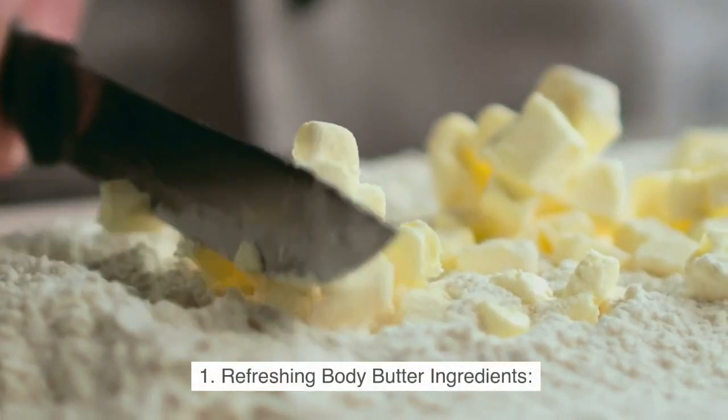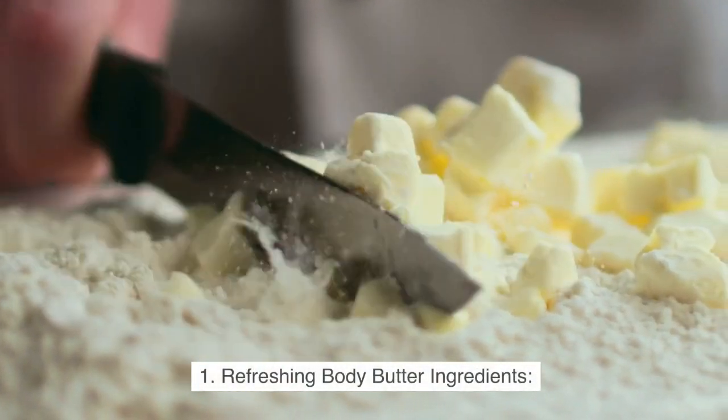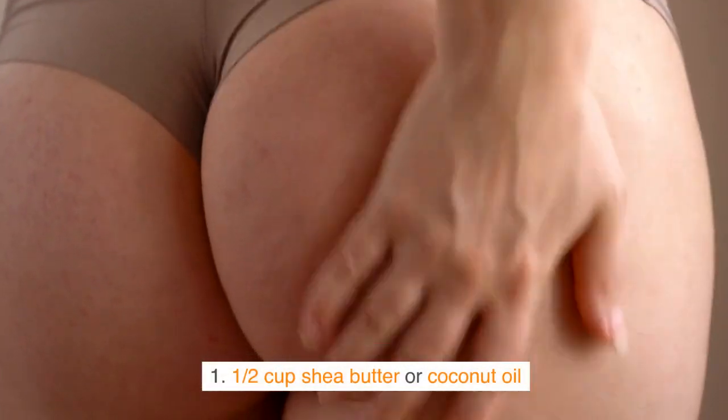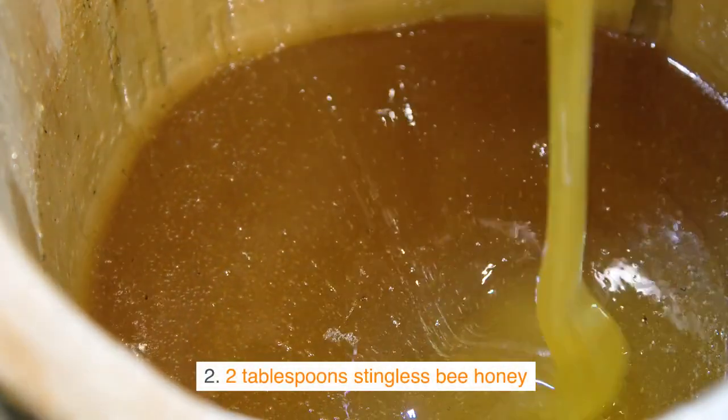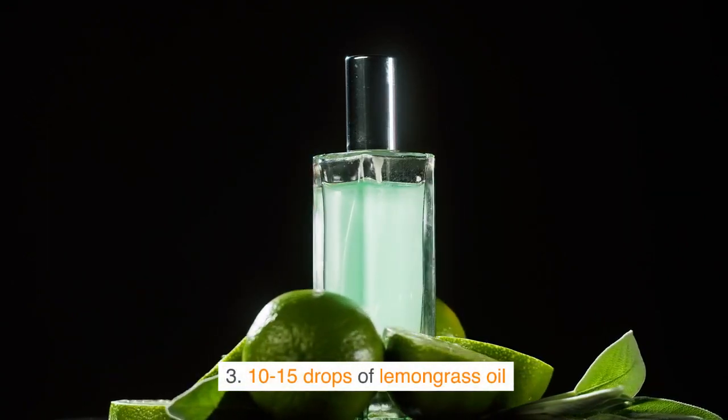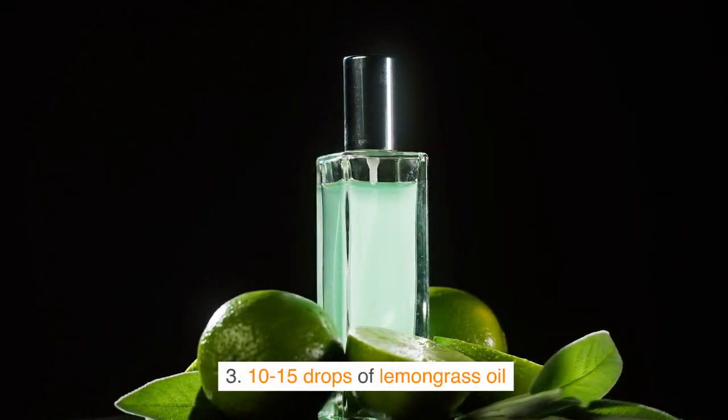Refreshing body butter ingredients: 1/2 cup shea butter or coconut oil, 2 tablespoons stingless bee honey, and 10-15 drops of lemongrass oil.